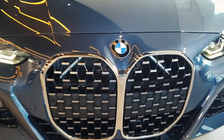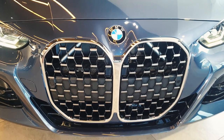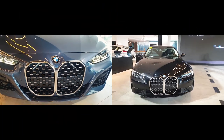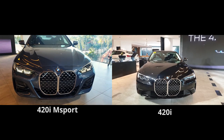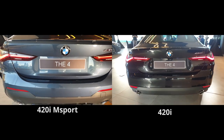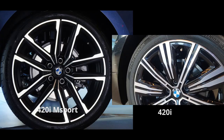The M Sport variant will get more aggressive aero. It'll get different front and rear bumpers, which are more aggressively styled. It'll get a ducktail spoiler, more aggressive side skirts, and bigger wheels.